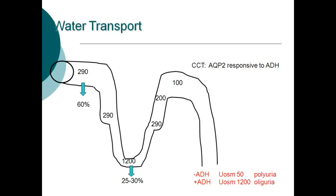Then, again, depending upon the absence of ADH or the presence of ADH, either you keep absorbing solute and your urine osmolality goes down very low and you pee a lot, or you have a lot of ADH present and all that water that you made here, all this free water just gets sucked up. Your urine osmolality is very high and your urine volume is very low.